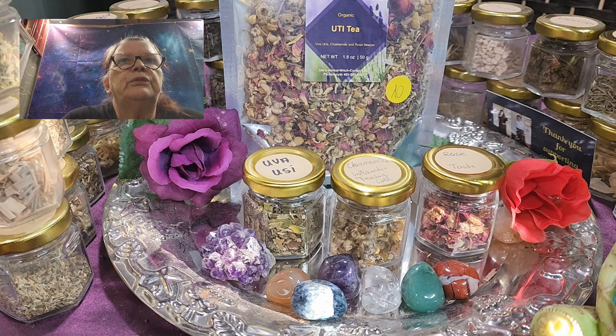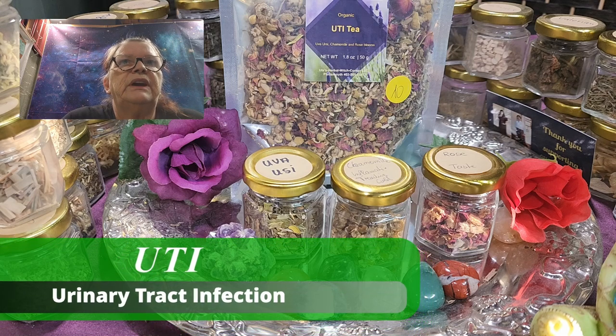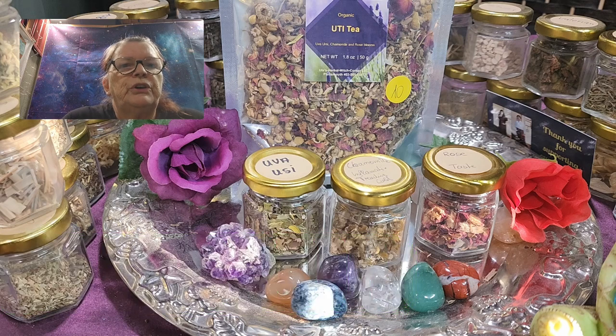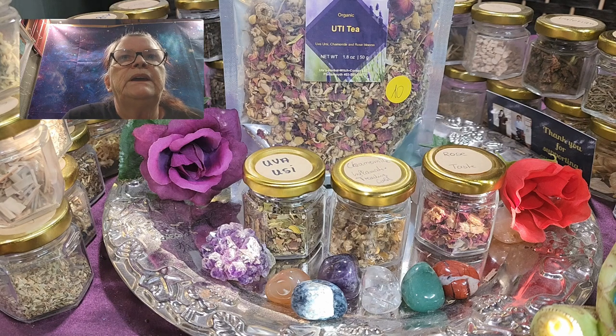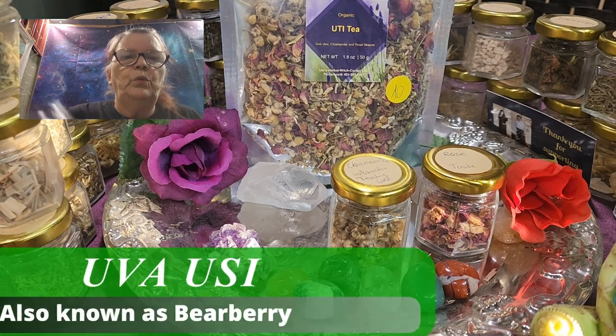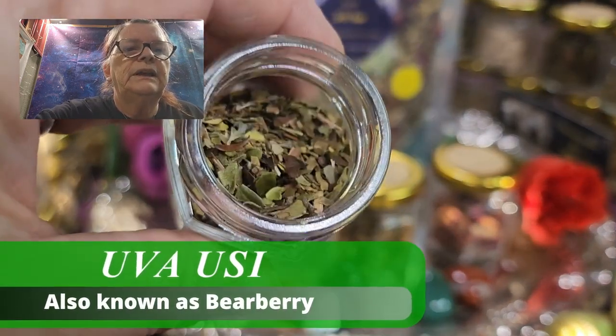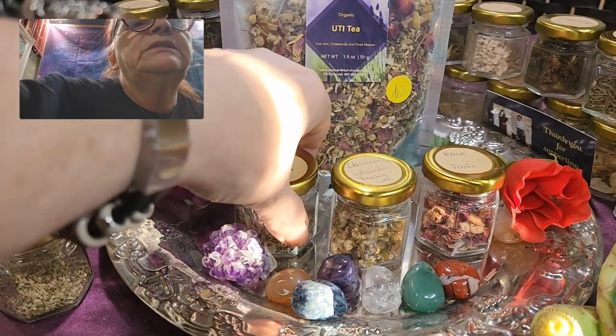And if you are looking for a natural remedy to ease urinary tract infection, don't look further. We have the solution here. We have our UTI tea. This tea is an incredible blend of, as I said, uva ursi, chamomile, and rose blooms. So let me show you first uva ursi. It looks like this. And this is the main ingredient in this tea blend.